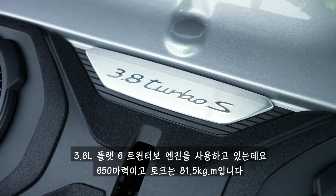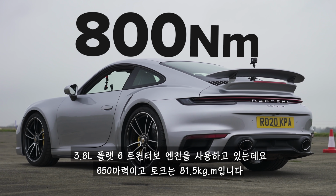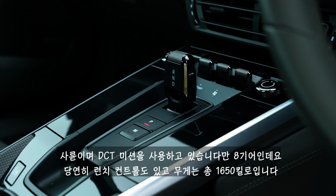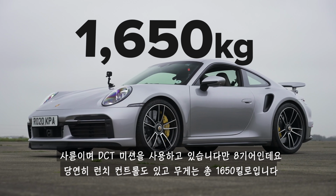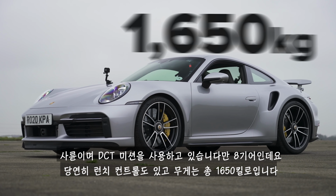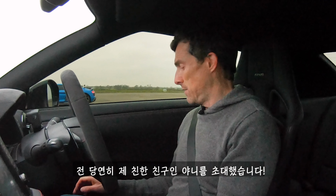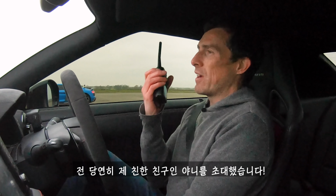Finally then, we come to the Porsche. It has a 3.8 litre flat-six twin-turbo with 650 horsepower and 800 newton meters of torque. It's got 4-wheel drive, an automatic gearbox with dual clutches, but 8 speeds. Obviously, launch control. Weighs in at 1,650 kilos. Price-wise, it comes in at £156,000. Now, obviously, I brought along my old mate Yanni to take part in this drag race.